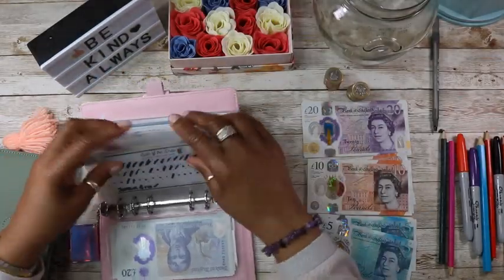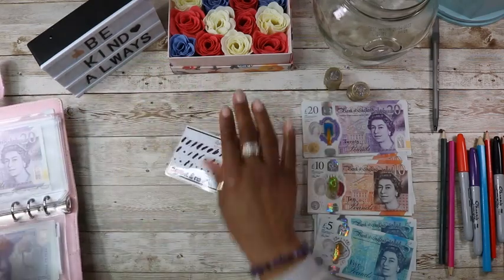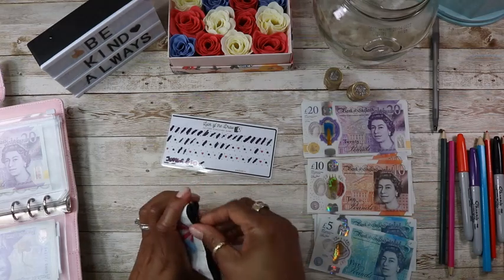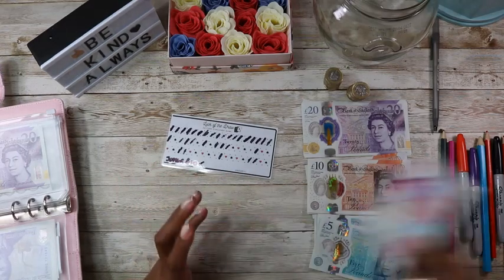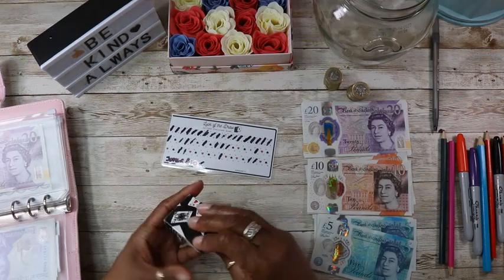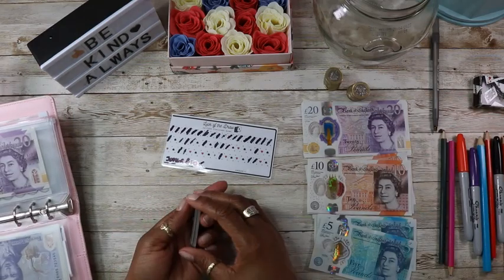And luck of the draw. Love my luck of the draw. I really do. I have got my cards here. Let's see what we shuffle and pull this week.